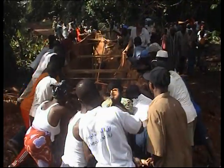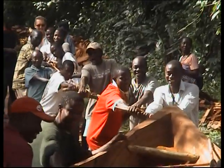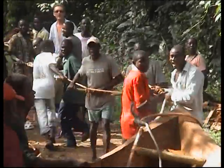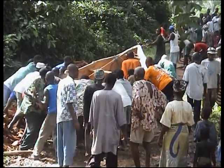The next morning, preparations have been made to haul the canoe by hand to the River Sewa, which is some 3 miles away. Disaster straight away, the rope snaps and somebody has to go into the village to find a better rope.